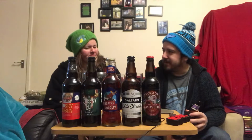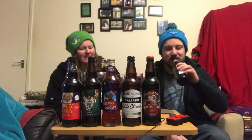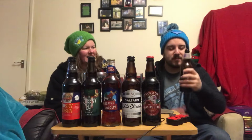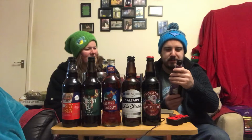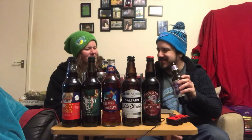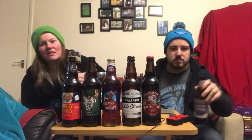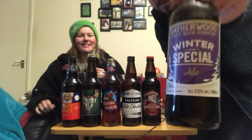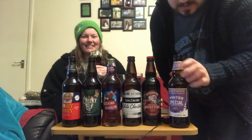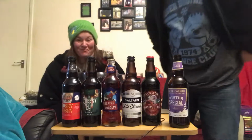It tastes like someone spiked my mineral water, like spring mineral water. It's like a light beer. I like that though, because most of the festive ones haven't been nice. It's not too bad actually. It's a nice little relaxing sort of drink. It doesn't taste like a festive ale. So at the moment, that is the best of today's six.